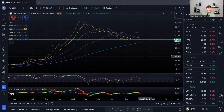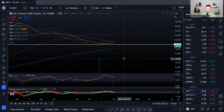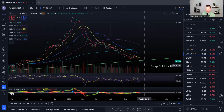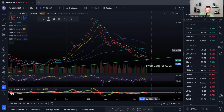And uranium is down 2.9% for the week. So we are still around the $80 mark, although it closed the week at 78.35. I'm not moving this white line. I'm sticking strong. We'll see if I look like I have egg on my face or not, but I'm not worried about that at all. Uranium divided by gold: uranium is still really cheap compared to gold. I think it's a pretty good time if you want to sell something like PHYS and swap it over for SRUUF. I don't think that's a bad trade at all. Very cheap in relation to gold.